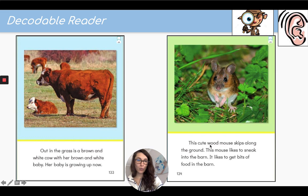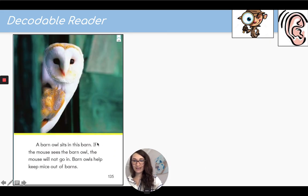This cute wood mouse skips along the ground. This mouse likes to sneak into the barn. It likes to get bits of food in the barn. A barn owl sits in this barn. If the mouse sees the barn owl, the mouse will not go in. Barn owls help keep mice out of barns.